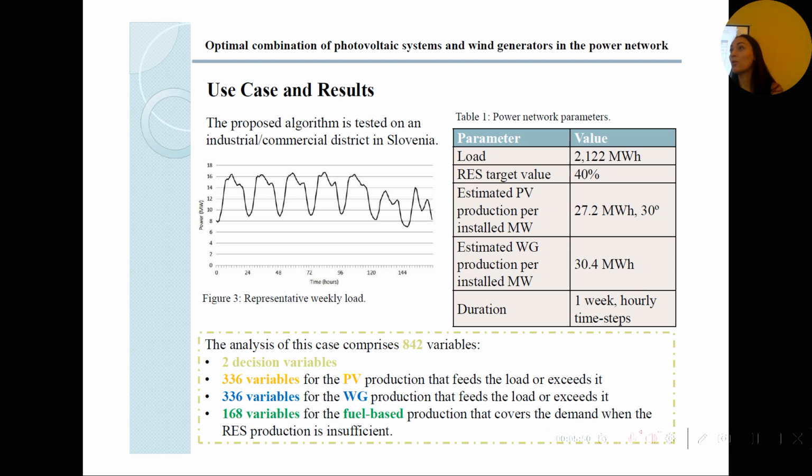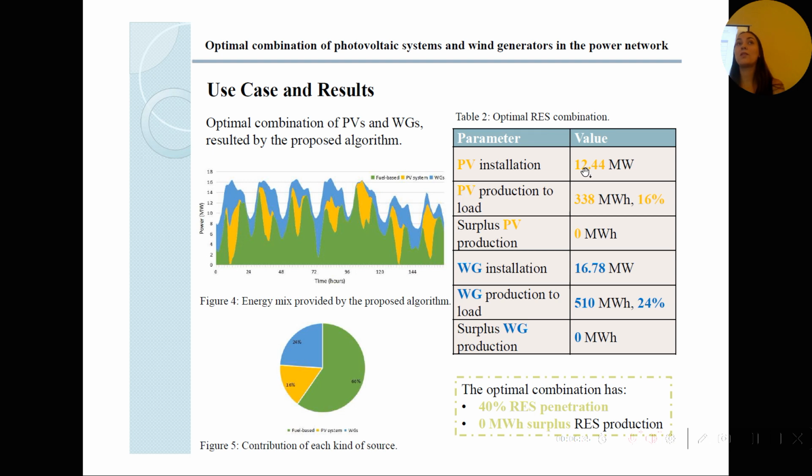Now, the analysis of this case comprises 842 variables. This is so because there are 2 decision variables, one for the size of the panels and one for the size of the wind generators, 336 variables for the photovoltaic production that feeds the load or exceeds it, because there is a new set for each time step and you have 1 week here, hence the number. You have another 336 variables for the wind generator production that either feeds the load or exceeds it. And finally, you have 168 variables for the fuel-based production that covers the demand when the renewable energy sources production is insufficient. And here you can see the results.